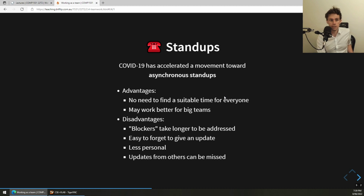The advantage of that is that there's no need to find a suitable time for everyone, which is really helpful with uni because you've all got different timetables. It works well for big teams because it can be really tiresome to go through 8 people. The downside, though, is that if there are issues that you can resolve quickly, it's harder because everyone's async. It's easy to forget to give an update without a physical meeting. It's a little less personal, which kind of kills morale. That's the problem with it.